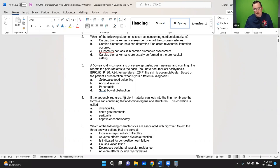Now, this term purulent, all that means is it's like an infection, right? So it's like white pus, purulent sputum. It gets brought up when people have respiratory infections, but purulent material that leaks into the membrane, that is 100% peritonitis. This patient's going to have rebound tenderness. If you remember what that means, you push on their stomach, they won't have pain, but when you let go, ow, right? They're going to have pain there. Also they will have distension, and these patients will have a fever. They can become very septic and sick.